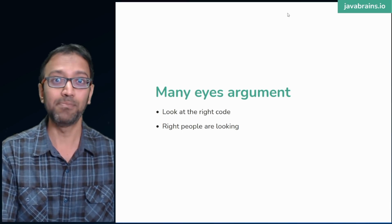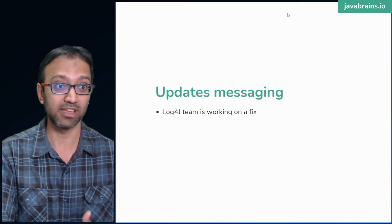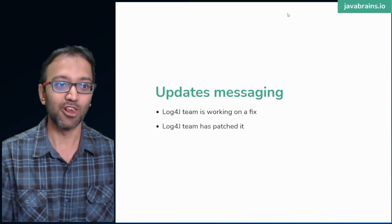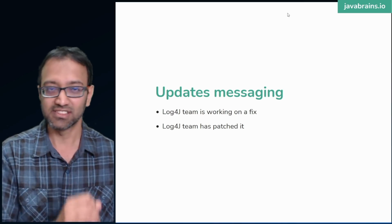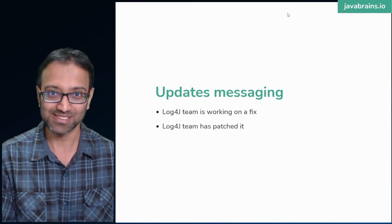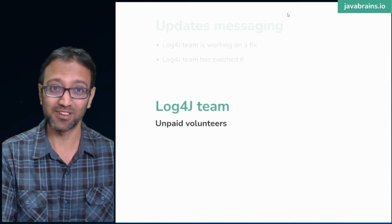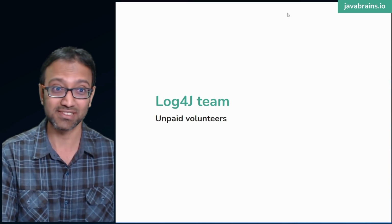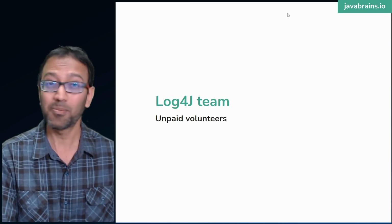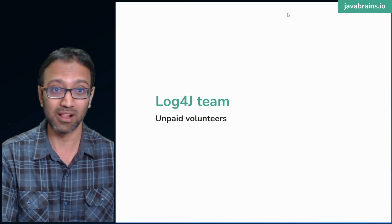I also want to talk about the update messaging. I see a lot of messaging going on about Log4j itself. I see messages like, the Log4j team is working to fix this issue, the Log4j team has patched this, they've released a patch. And there is this thing about the Log4j team, as if it's a company, some kind of organization, which is working on this. But oftentimes, as with Log4j and a lot of other open source projects, they're all unpaid volunteers. They're doing this in their spare time because they're passionate about a problem. They're trying to solve it, and they do what they can to help the community.